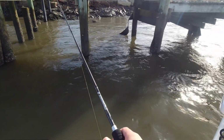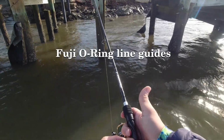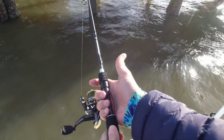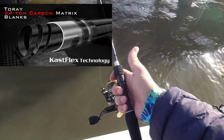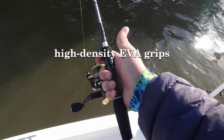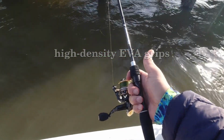I like this Perigee too, because it's really sensitive. Look at that blank, the way this is cut open. You can have your fingers right here and feel any type of a bite. That's what I like. This foam right here for your finger. Loving that, just the way I hold my rod.